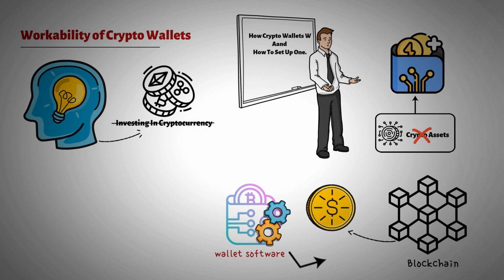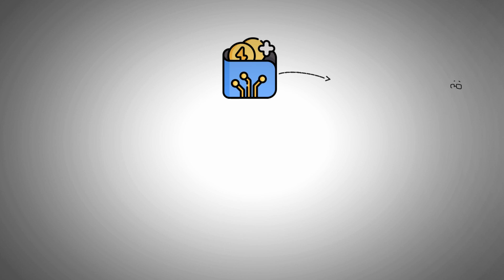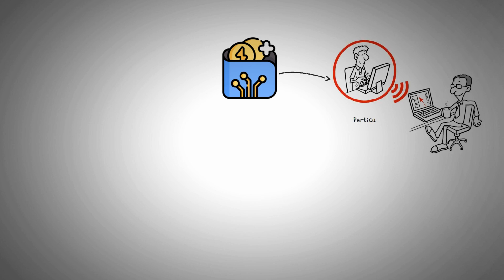present on the blockchain. It is mainly because blockchain is a public ledger that records all transactions in the form of blocks. The wallet stores the addresses and lets the owners move coins, and allows others to see the balance at a particular address. Each crypto wallet brings a unique idea to the surface.